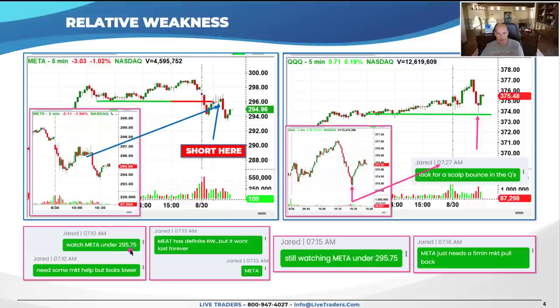10:10 in the morning, watch Meta under 295.75. That's where this blue area is right there. Needs some market help, but looks lower. Meta has a definite relative weakness, but it won't last forever. This is right before the market starts to fall. The market starts to fall around 10:16. Right around 10:15, still watching Meta under 295.75. A minute later, Meta just needs a 5-minute market pullback. What did Meta need? A 5-minute market pullback. The market started to pull back and Meta tanked.